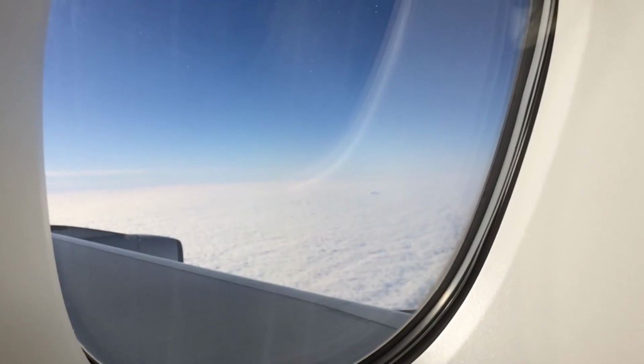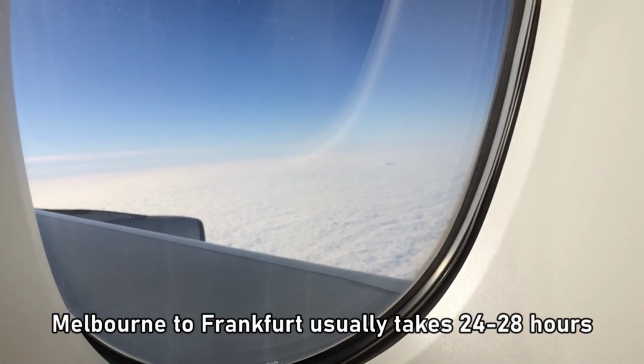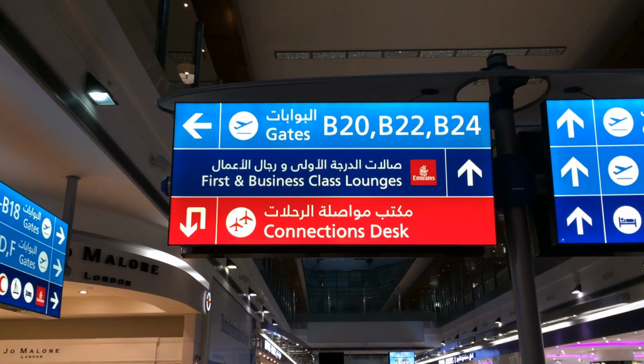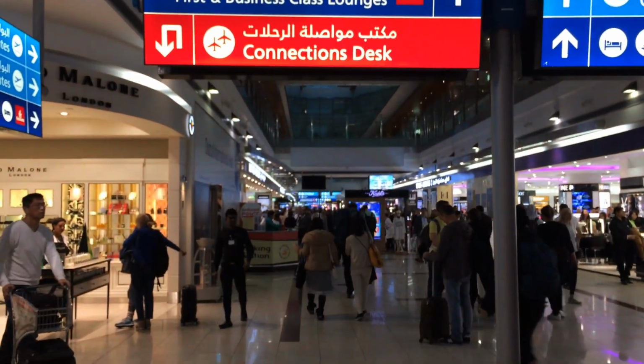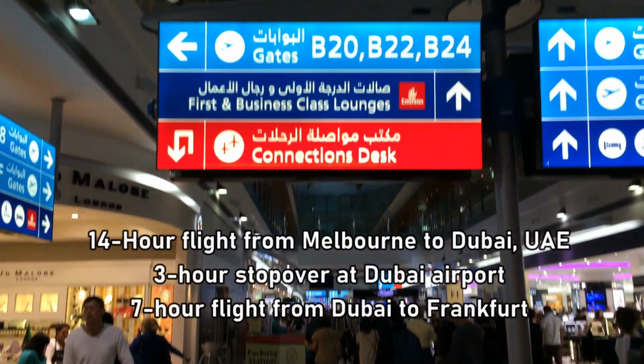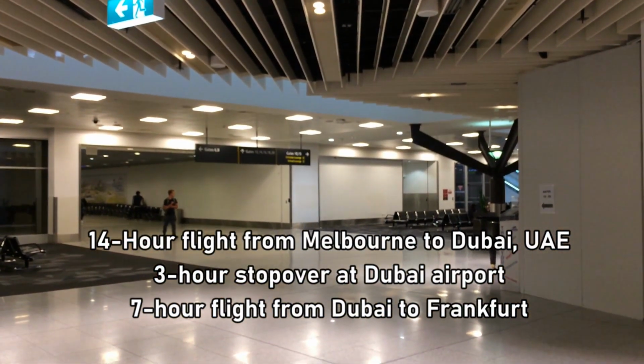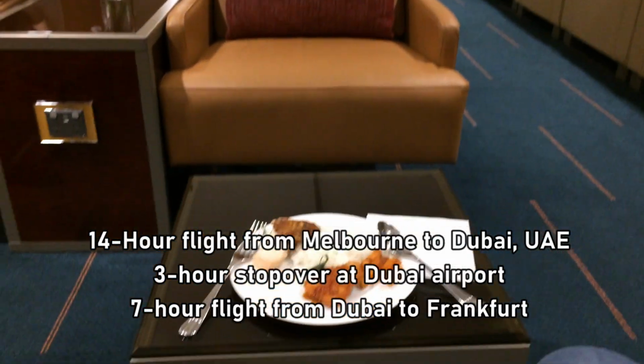The total flight time from Melbourne to Frankfurt usually takes between 24 and 28 hours. Mine is a 24-hour flight, including the stopover at Dubai Airport. The first leg was a 14-hour flight from Melbourne to Dubai, then a 3-hour stopover, and then a 7-hour flight from Dubai to Frankfurt.